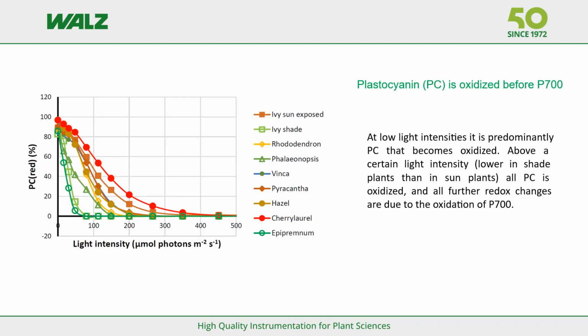It is also important to be aware of the consequences of the close interaction of plastocyanin and P700 for the kinetics of P700 measurements. The figure shows the light intensity dependence of the plastocyanin redox state for a set of plants ranging from shade plants, green curves, to sun-exposed plants, brown to red curves. Especially in shade plants, full oxidation of plastocyanin is already reached at low light intensities. As long as the pool of plastocyanin is not yet completely oxidized, P700 stays largely in the reduced state. P700 oxidation sets in once plastocyanin is oxidized.